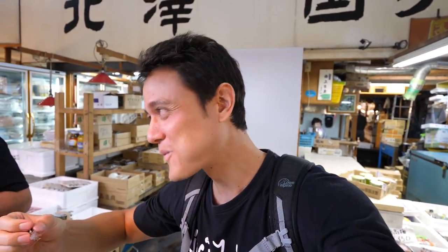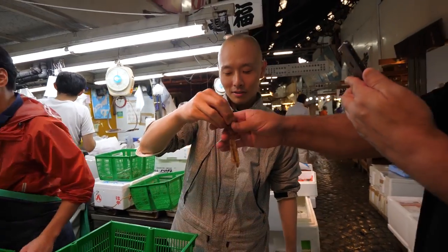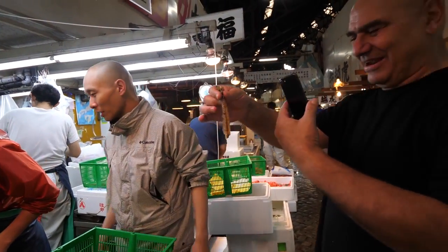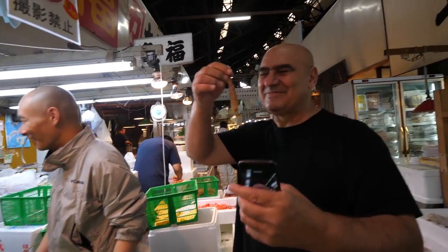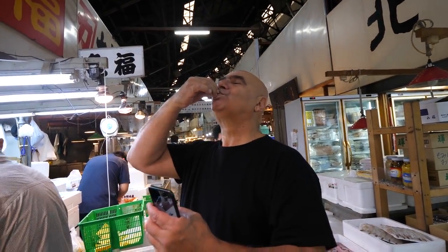One bite. Oh, the fur, it's sweet and firm. You can taste the salt water. Oh, the sweetness keeps on coming. Oh, I'm gonna eat it now. This is a sweet treat.